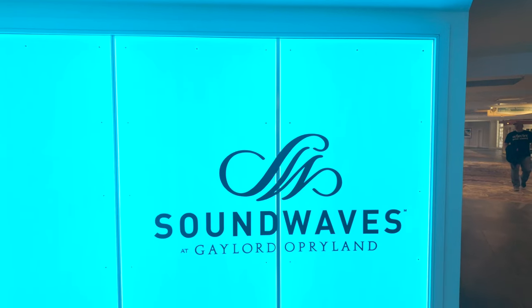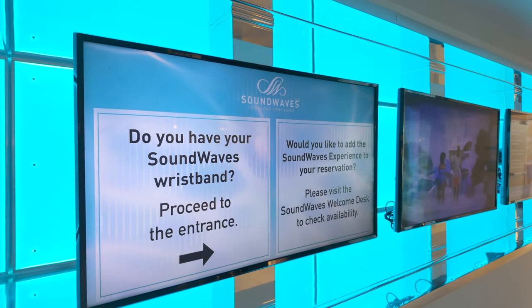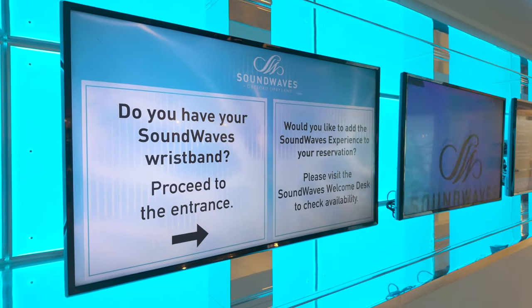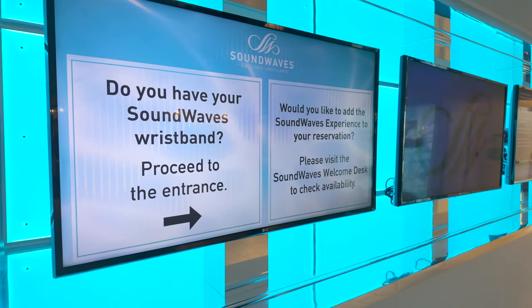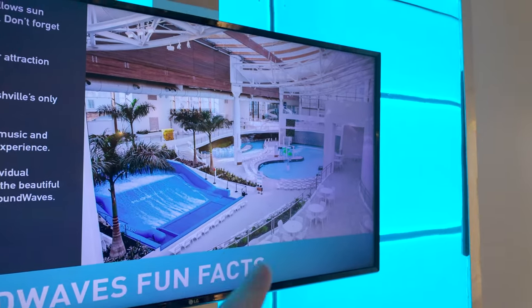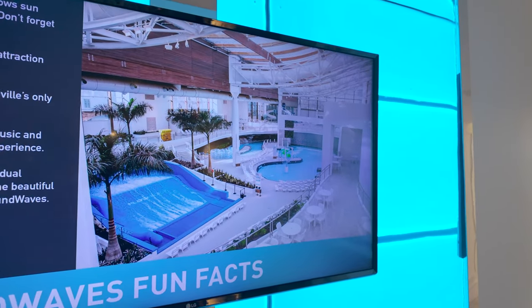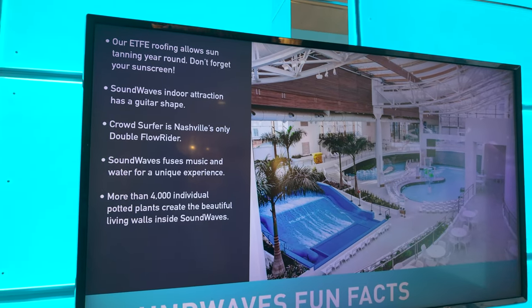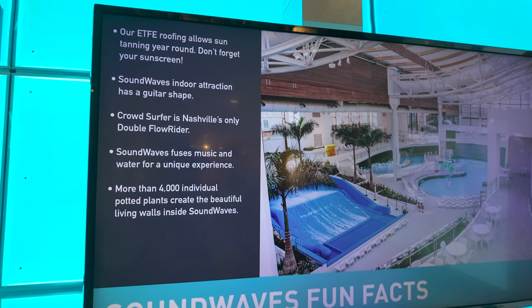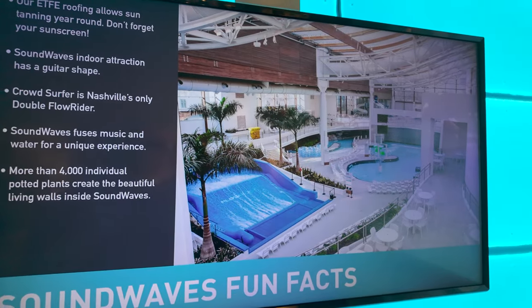And we found the Sound Waves area, which is like their water park. Let's go see if we can see anything. I don't think we'll be able to see anything because it says to proceed past this point, you get our wristbands. And we don't have wristbands. Dang it. They got like a wave flow rider thing and a big lazy river thing and a pool. Looks pretty fun. Now this is an extra thing that if you stay here, you have to add it to your hotel. And it's not that cheap to add it, but if you're into water parks, you might want to consider it.